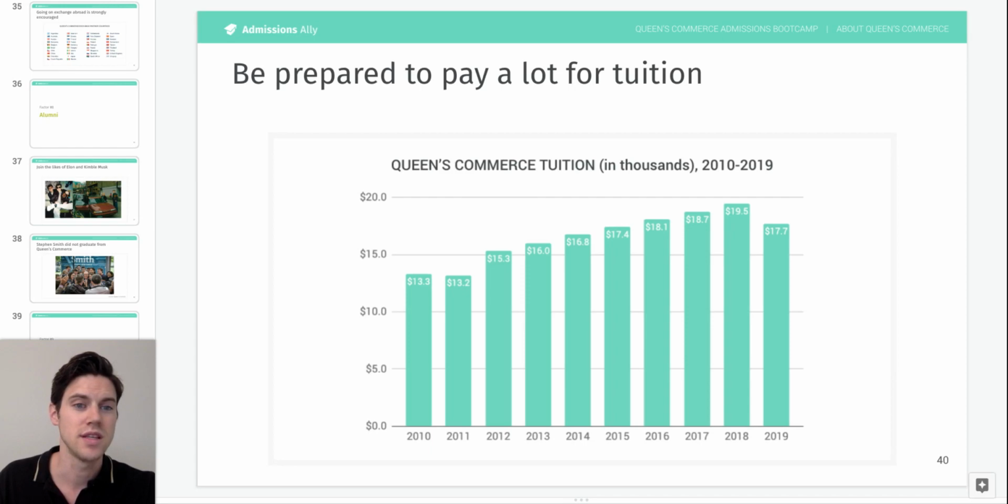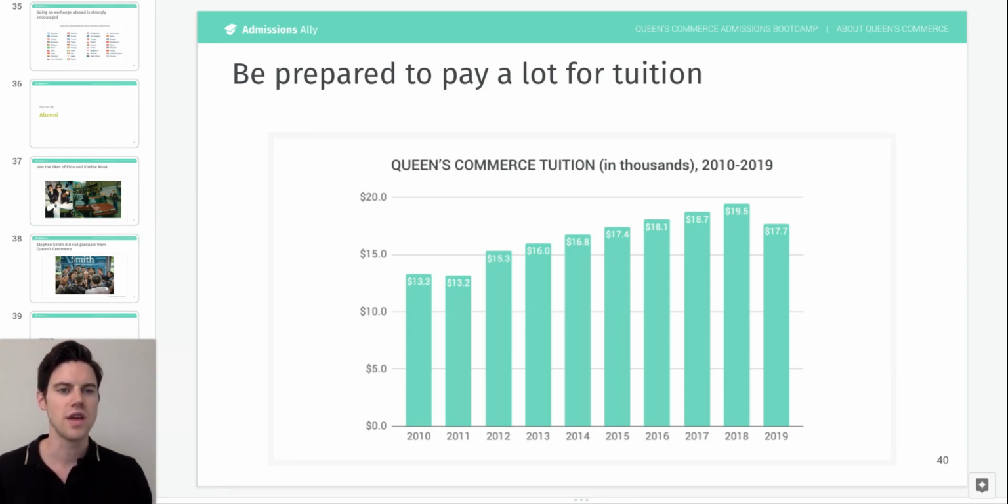And this year we have seen some cuts. I believe it's Ontario-wide tuition cuts to give you a little bit of a break. I would say that at the $20,000 mark, the value for what you're getting out of the commerce program is not as high as I'd like. But this $2,000 to $3,000 cut is definitely going to be a little bit more of the value that will be high for you as a student.